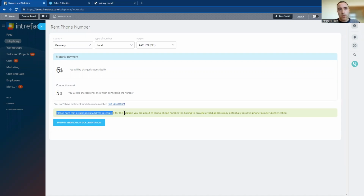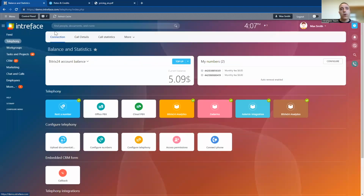But also more importantly here as well, you can see you need to upload a valid postal address to actually prove that you have a physical location for the business inside that jurisdiction. So for example, here in Germany, I would have to prove that I have a valid address within Germany to rent that number. So again, something else just to bear in mind before deciding what is the best option for yourself.